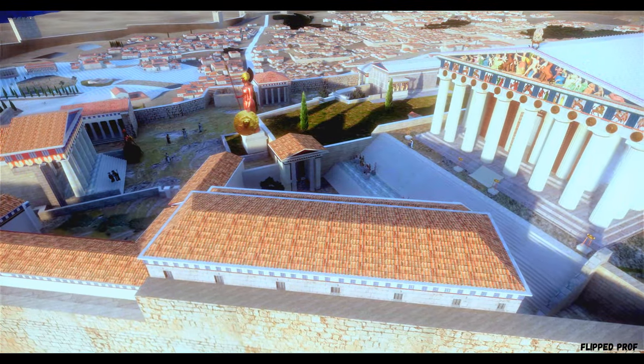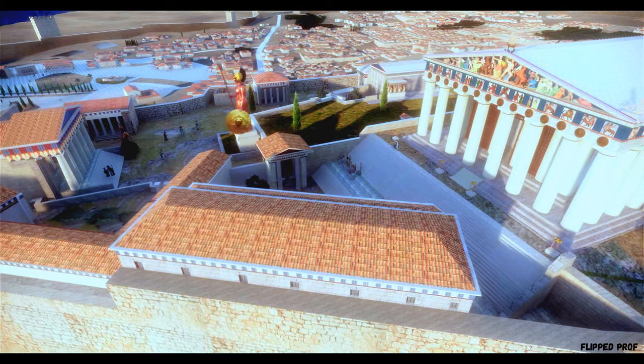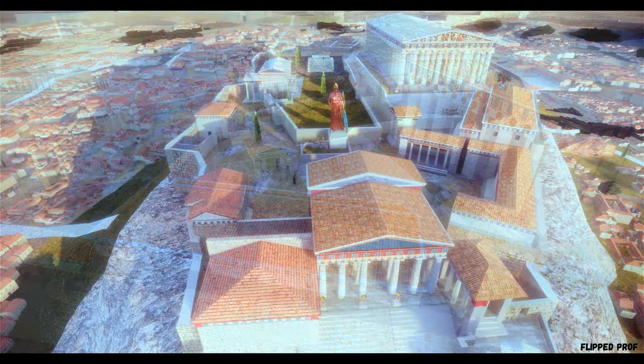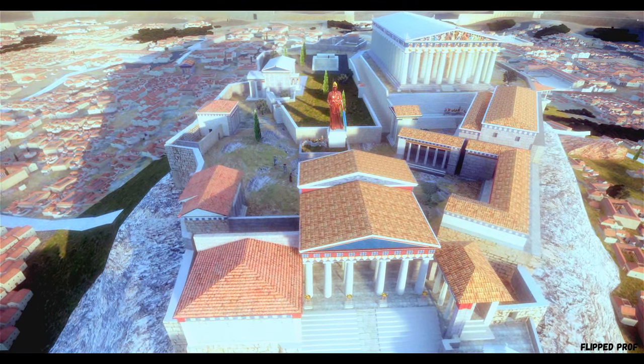Today, after years of strenuous anastylosis and reconstruction, it is possible to admire the remains of what is considered one of humanity's most important monuments, a symbol and cradle of Western culture.